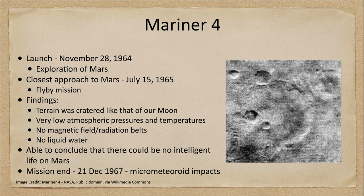Now, Mariner 4 was also able to measure that Mars had a very low atmospheric pressure, much lower than Earth's, very cold temperatures, and no magnetic field or radiation belts. And one thing Mariner 4 was able to confirm was that there was no liquid water currently on Mars.